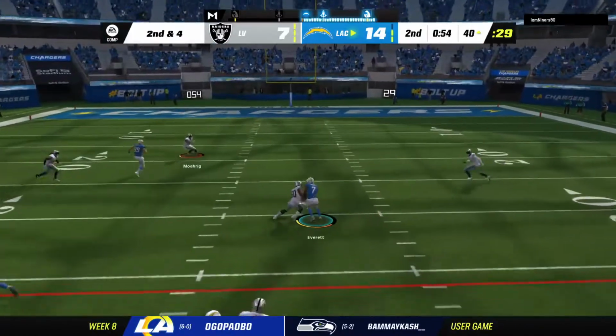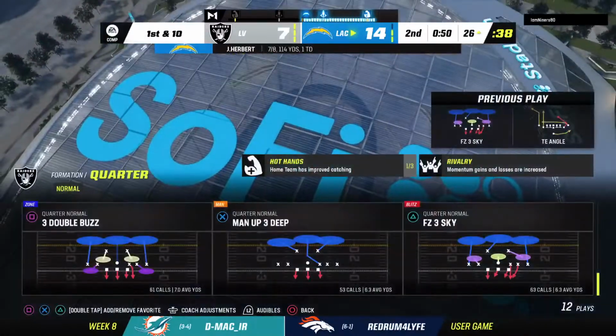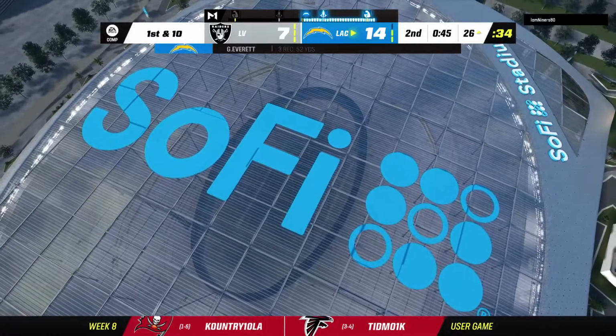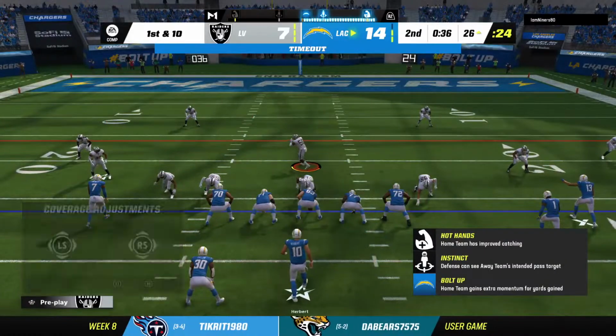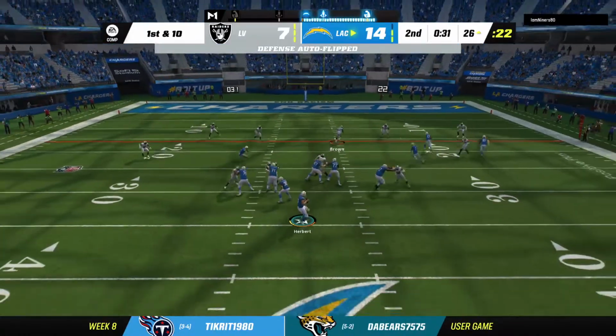Herbert working the middle here. That's complete to Everett, the tight end. And they are into field goal range now as he's got the first down at the 26. Good strong throw and catch right there. And so far in this game, the alleys have been open for them to get completions, and they're taking advantage of it.